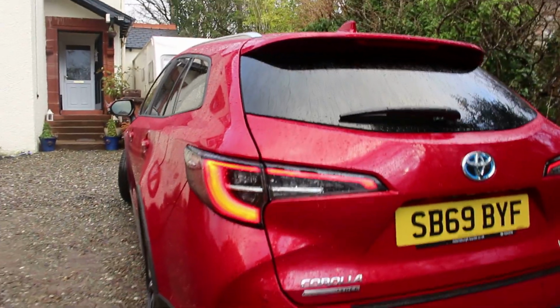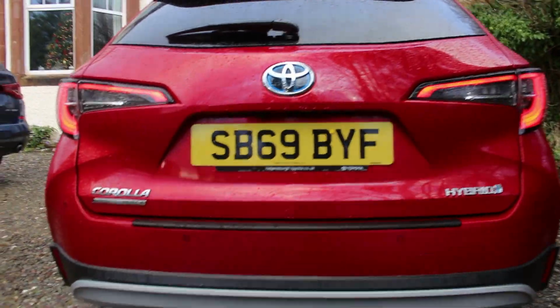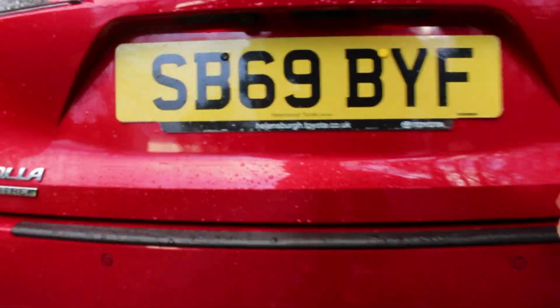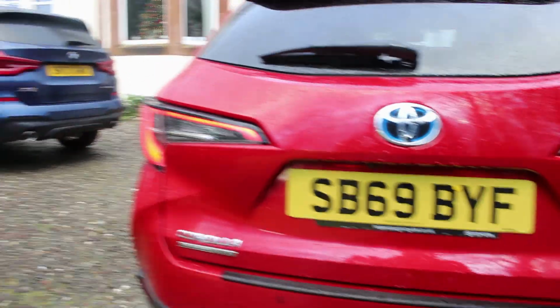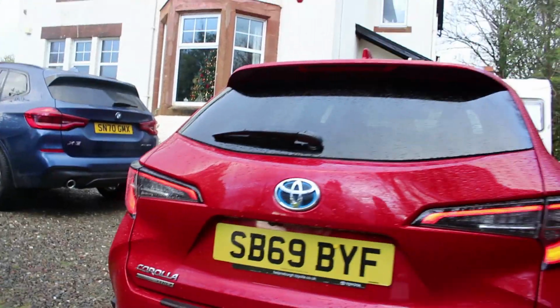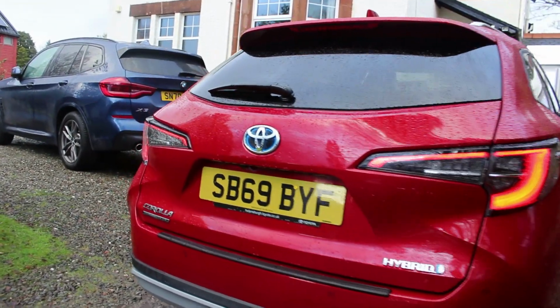Move around to the back of the car, again the kind of quasi SUV looks are continued, so we've got the silver and black bumper, we've got a little rubber strip here at the back, and it says Corolla Trek on the left hand side. And again, I think it looks a bit more generic in the back in comparison to the front, but it's not a bad looking car.